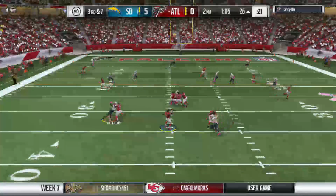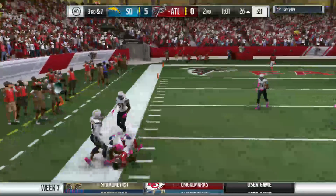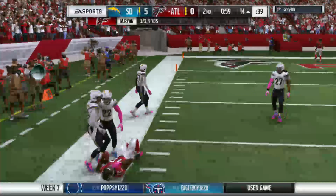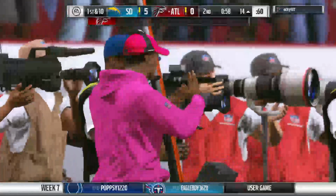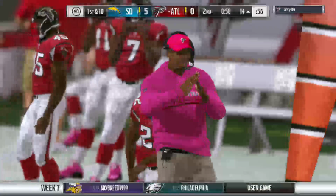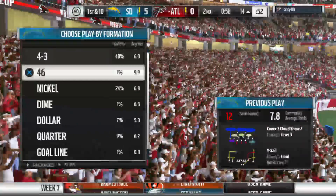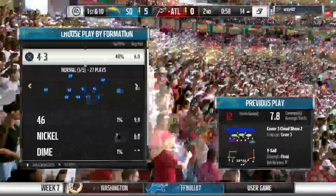On 3rd down, Ryan getting it out left side to Sanu. And he'll have the first down, getting this one to the 14-yard line. Now hold everything here. We're going to get a timeout by the offense. It's just their first, so they'll have 2 remaining here before we get to halftime.